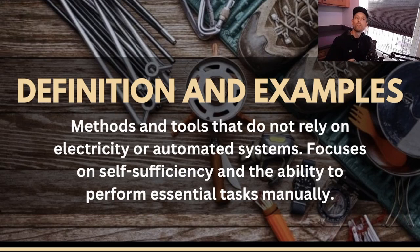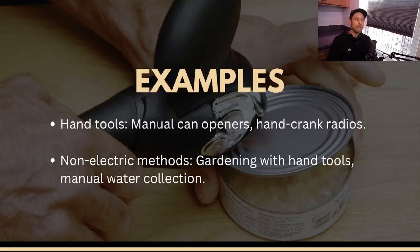And so when we're looking at these kinds of tools, it's focused on you being able to be self-sufficient and not rely on systems that can break down. And it allows you to focus on those essential tasks, meaning there are some key critical things in order to continue to live your life that you're going to want to have tools to help you to do, to extend your capacity and your ability. Now, examples of this: hand tools would be a manual can opener.